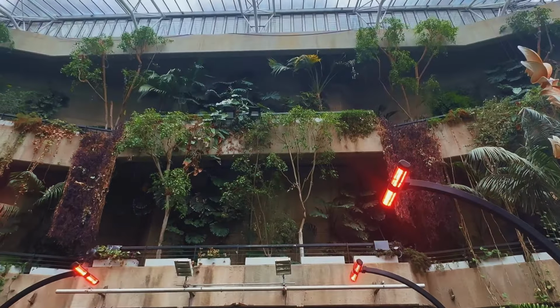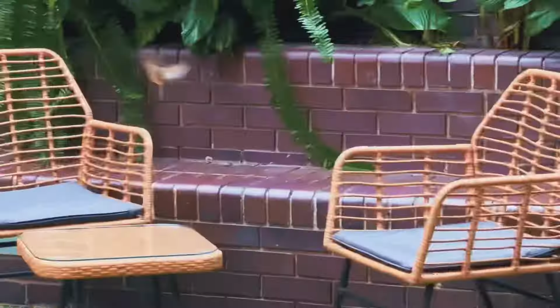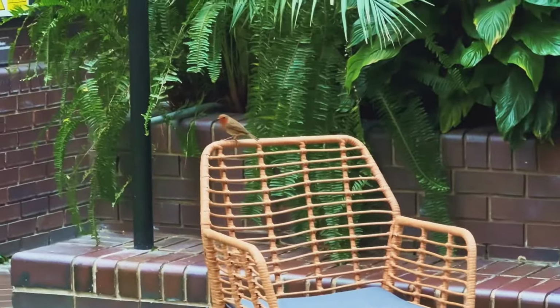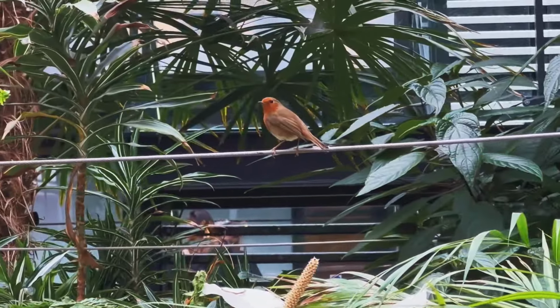Unlike the Sky Gardens, which I felt was a bit cold in the cooler months, this place was really hot, and I love this little cute robin that must have got in. I hope he can find enough stuff to eat in here.